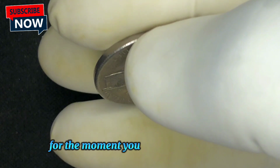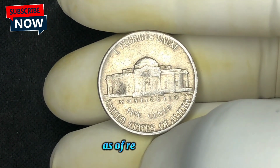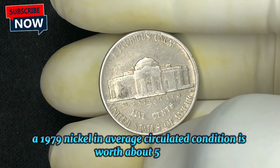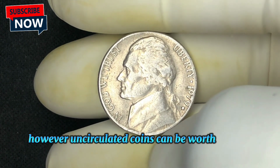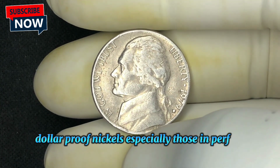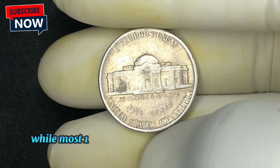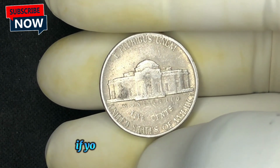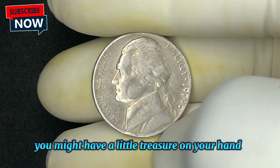Now, for the moment you've been waiting for. What's the 1979 nickel worth today? As of recent data, a 1979 nickel in average circulated condition is worth about 5 cents, its face value. However, uncirculated coins can be worth around $24,000. Proof nickels, especially those in perfect condition, can range from $1 to $5 or more. So, while most 1979 nickels you find in your pocket change might just be worth their face value, if you come across a pristine uncirculated or proof coin, you might have a little treasure on your hands.